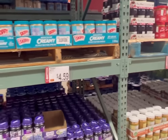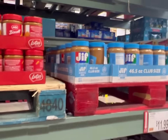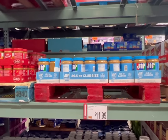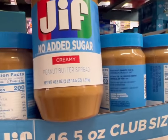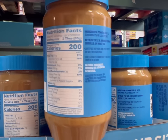So there was a peanut butter recall, and now it's impossible to find peanut butter. Let's see what this is. See, that's no added sugar. I don't know if the kids will eat that. I mean, I guess it's that or nothing, right? Let's see. Peanuts, palm oil. All right, we'll try it.